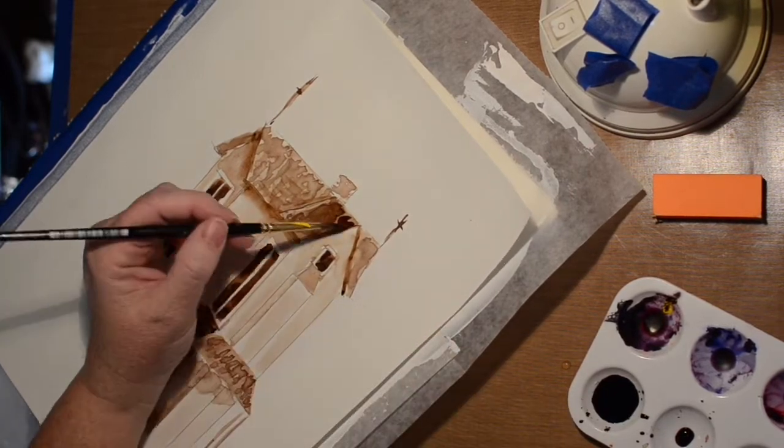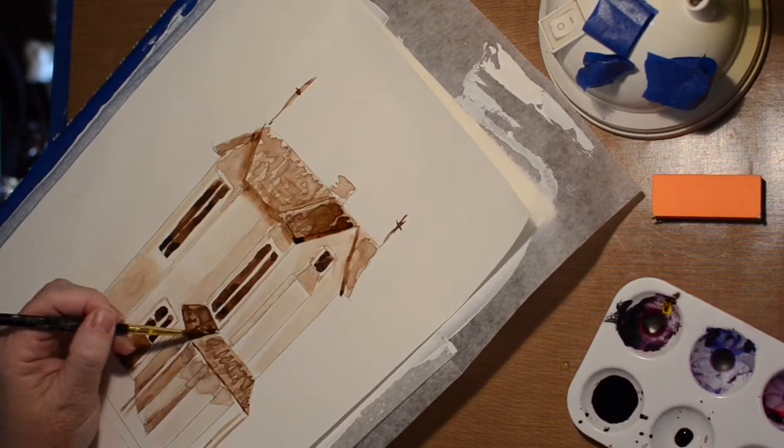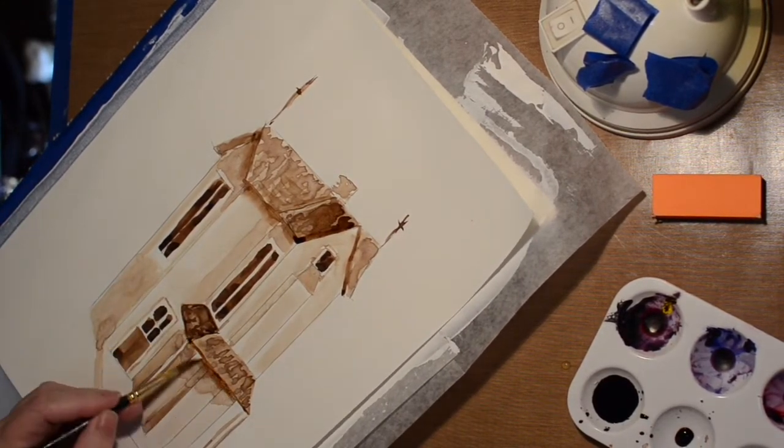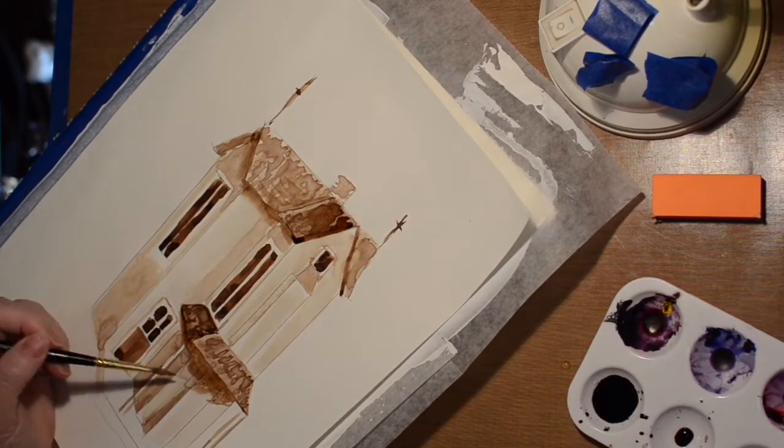As I'm watching myself paint this, I'm thinking, don't look too closely at my perspective, because I really didn't take the time to figure out the perspective on this, so it is a little wonky at best.